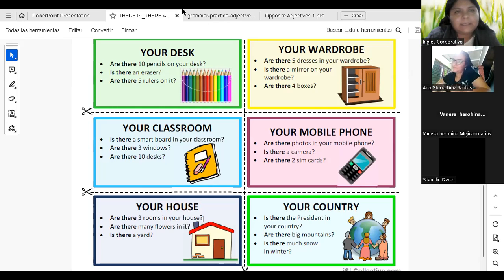Ahora, le voy a poner la pronunciación ahí como se dice móvil. Mobile. So that's mobile. Se lo voy a compartir ahí en el chat para que lo tengan ustedes en el teléfono. Ahí solo abren el enlace y les va a lanzar la pronunciación. Okay. Ahí está.